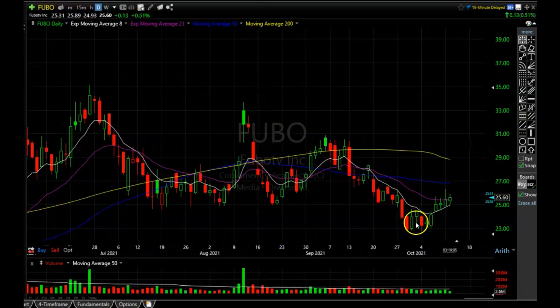You see we got this nice little consolidation that was stuck under that 8-period exponential moving average. Then we had the pop up, and this thing has been holding that white line, that 8-period exponential moving average, ever since. So I am patiently waiting for the breakout.